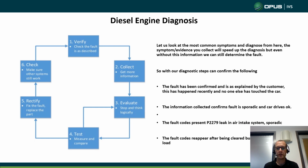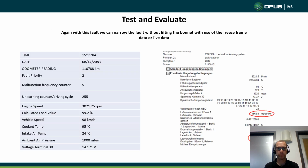So let's just say, for example, we've seen the car, we've got most of the information available now. The fault was confirmed and explained by the customer. The fault happened recently, no one else has touched the car. The information collected confirms that the fault was sporadic, the car drives okay, so there's nothing abnormal from the customer's point of view. The only fault code is this P2279 and it's sporadic. The fault code does reappear, but it is again sporadic. You've road tested it and there's nothing abnormal about the running of the car.